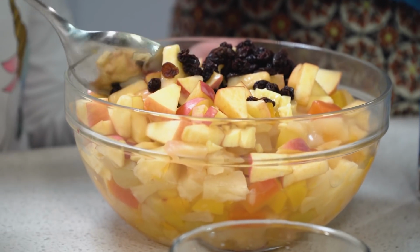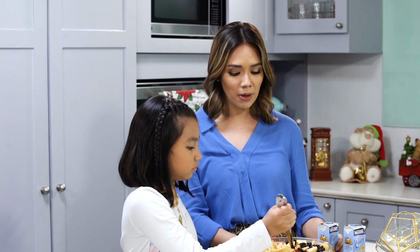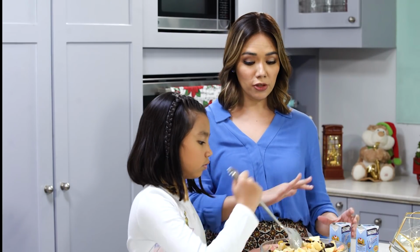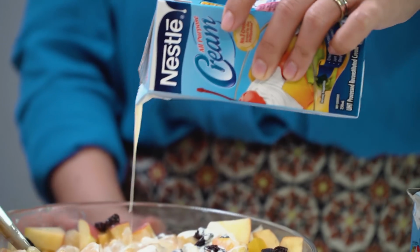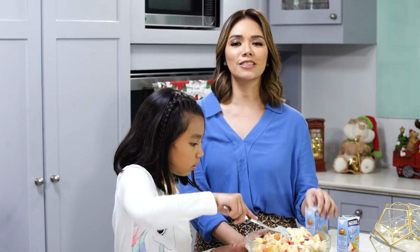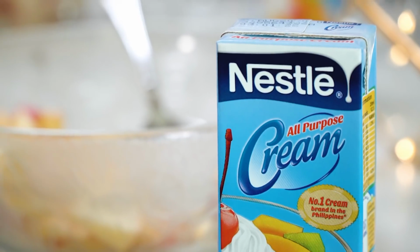Raisins also is optional. Some people don't like raisins in their salad, but me, for that extra sweetness, 'di ba? Ang salad kasi lalo na tayong mga Pinoy, we have a lot of versions, 'di ba? Meron ngang buko pandan salad. Yung iba naman, they don't add fresh fruits. But ang hindi dapat talaga mawala is ang Nestle All-Purpose Cream. Whether it's for my fruit salad or other recipes, I've always relied on Nestle All-Purpose Cream to create the perfect dishes. Must have ko to because it's very versatile.